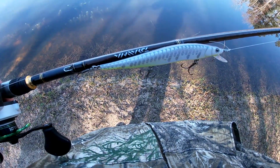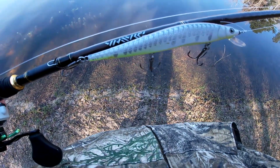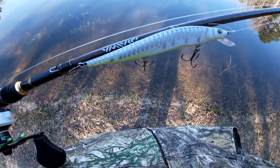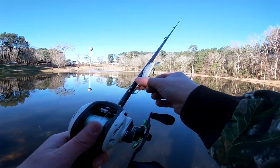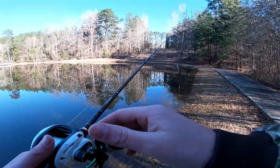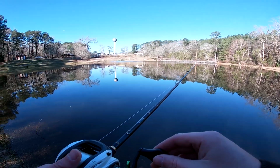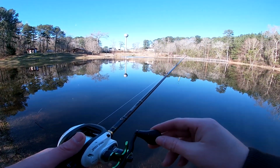What I have here is an H2O jerk bait. Traditionally a bass fishing bait, but I have caught some rainbow trout on this. We'll see if they'll bite it today. That's why it's always good to bring a second rod, at least another rod in case you mess something up. You probably shouldn't catch your bait on your second rod though, just saying.